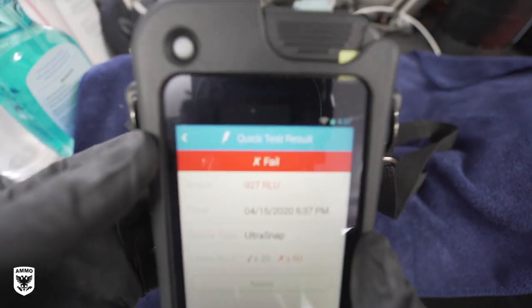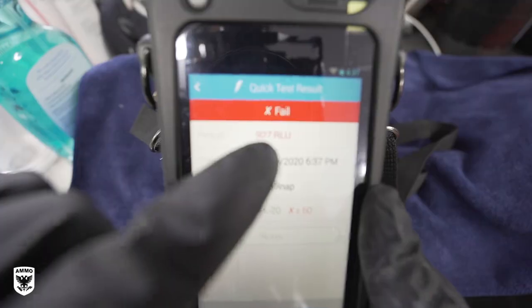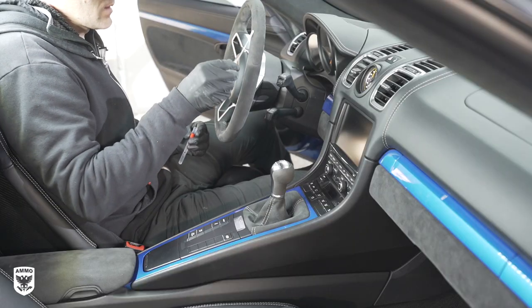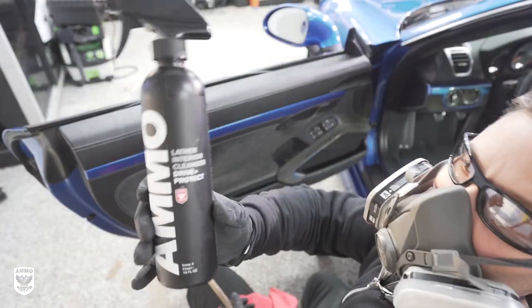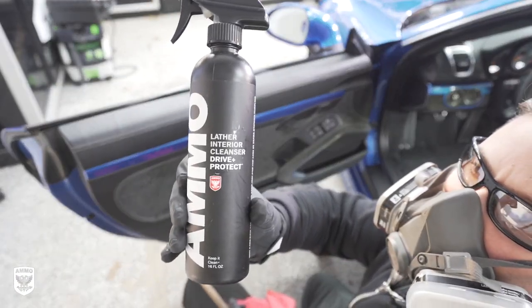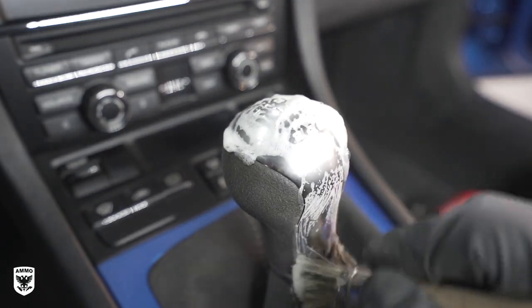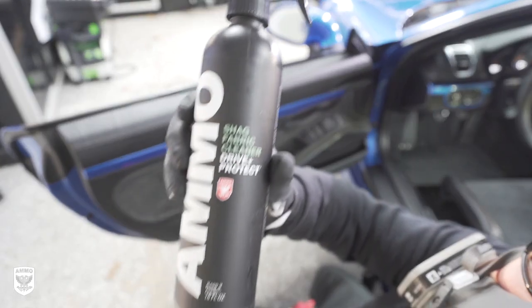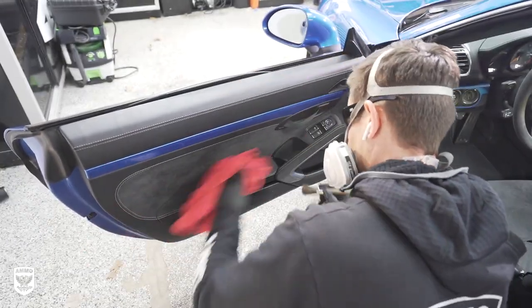In this case, the shifter had 927 RLUs and failed based on my preset limits. I repeated a separate test on the steering wheel as well, and it received similar failing results. With my baselines now set, I'm first cleaning all the plastic and leather with AMMO lather, an interior brush, and a microfiber towel. For carpets, cloth, and Alcantara, you can use the same technique and a scrub pad, but with AMMO shag fabric cleaner instead of lather.